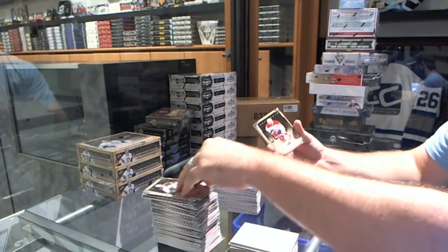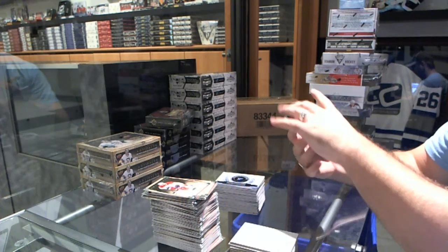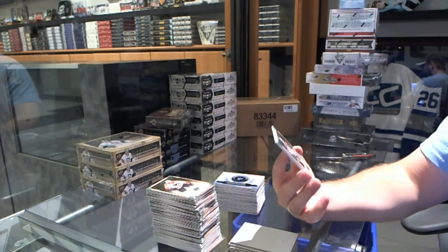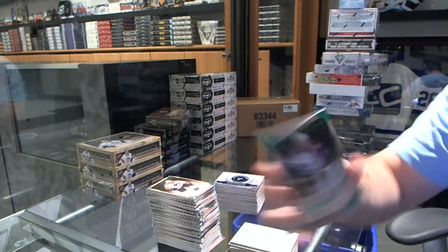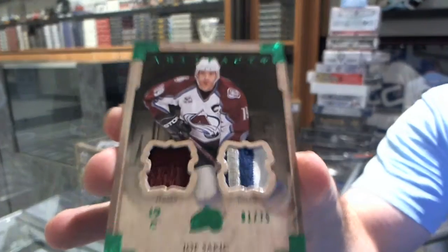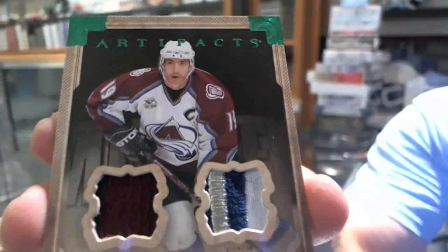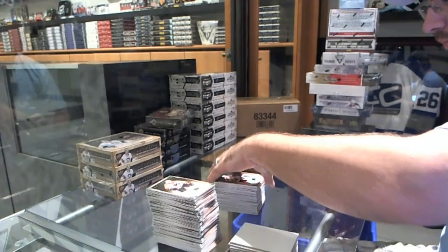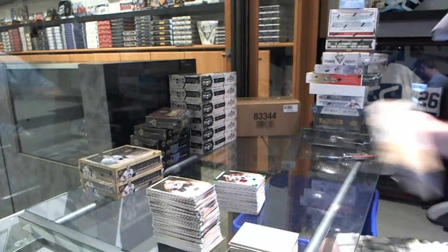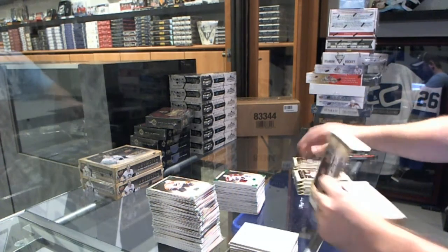Patchy, patchy time. It is sexy. Number 1 of 75, jersey patch for the Colorado Avalanche, Joe Sakic. That's sexy. Well, I think this break's doing quite well for an aider of artifacts.